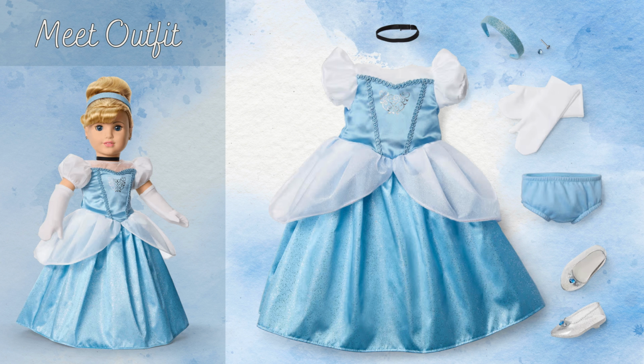The only thing that I don't think I like is the headband. That looks like it's gonna be glittery, like messy glittery, but other than that, the outfit looks really beautiful and I think that they did a really good job.